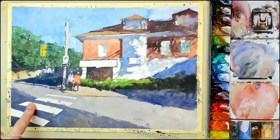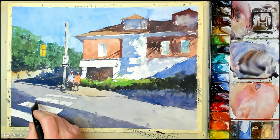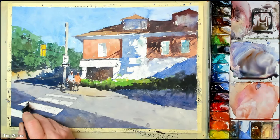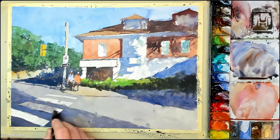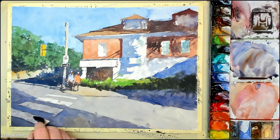Okay, just glaze over these stripes here. Perhaps a little bit of a triangle. There. And not too dark, I still want it to appear like white stripes in the shade. If your shadow, when you did the shadow in the foreground, was quite a transparent mix, you probably wouldn't need to do this.